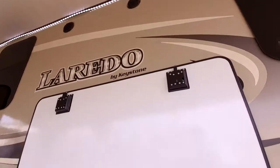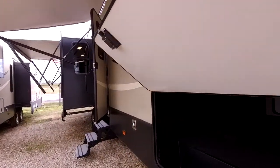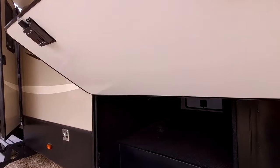Really, one of my favorite things about the Laredos is their storage drawers. If you look at this, the thickness is thicker than my finger, so it is very heavy. It's like a bus door. The reason why this is important is that they're CNC machined out of the sidewall. It's not an aftermarket product, so it fits perfect and gives you better insulation.